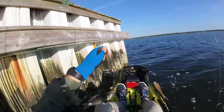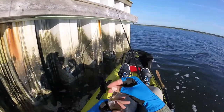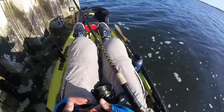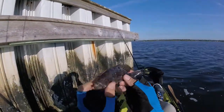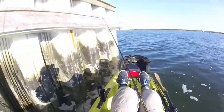That's a sea bass. Little black bass. Man, if you could be just a little bit bigger, you'd be a good little fish. These guys are super pretty little fish. I love that teal color in them. Nope. Go on. Go free.